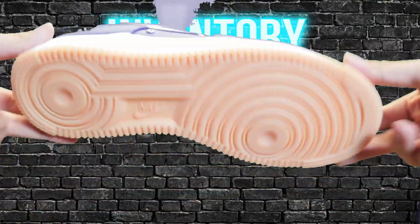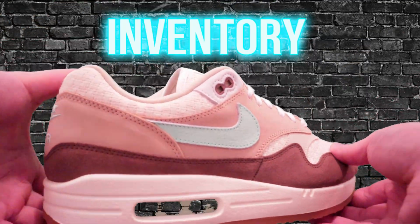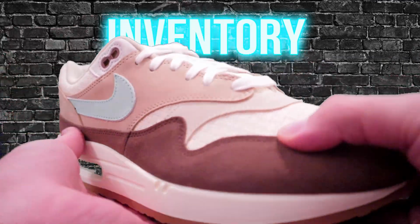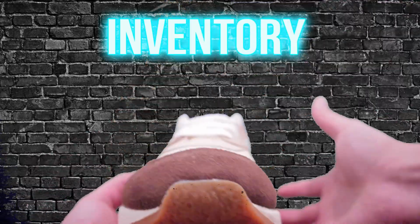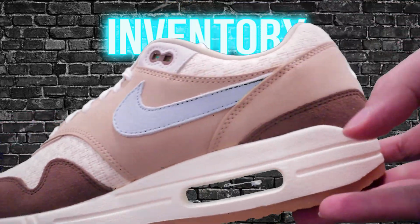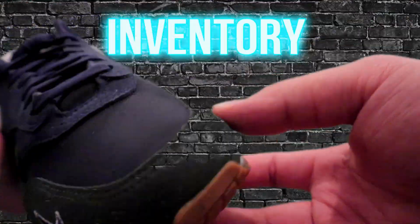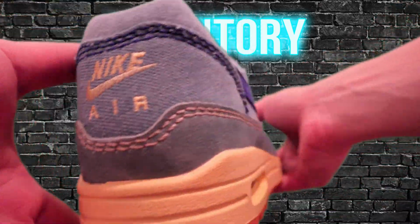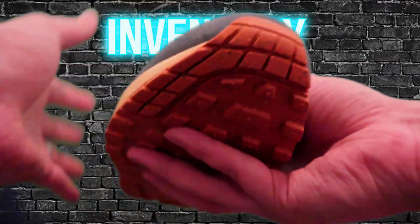Then in the West Coast Los Angeles colorway, we have a size 7Y. The Air Max 1 Crepe Brown, we have two 13s, a 12.5, 12, three 11.5s, two 11s, a 10.5, two 10s, two 9.5s, two 9s, an 8.5, three 7.5s, a 6.5, and 6. Then in the George Green colorway, we have a size 8 and 7. Then in the Dirty Denim colorway, we have two 13s, two 12s, two 10.5s, a 10, and 8.5.